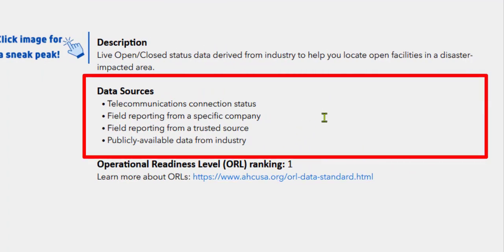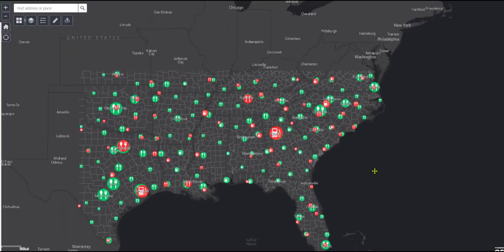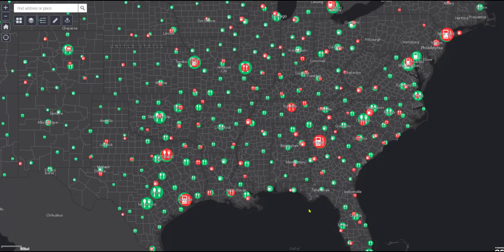The data sources for this are telecommunications connections. If a router is on site, it goes down, the router is monitored. Pretty much if the router's down, they're out of power and they can't do business effectively. Also, there's field reporting coming from a specific company. There's field reporting coming from our trusted agents for SISEnet, and there's publicly available data from industry. So this combines all of that into one place. So this is a live national database.